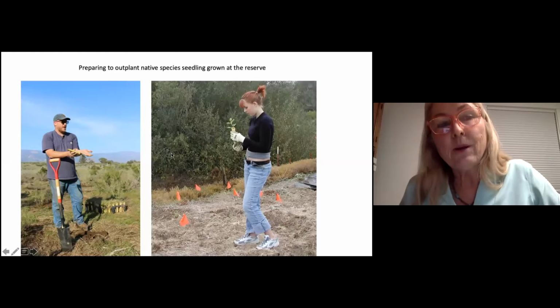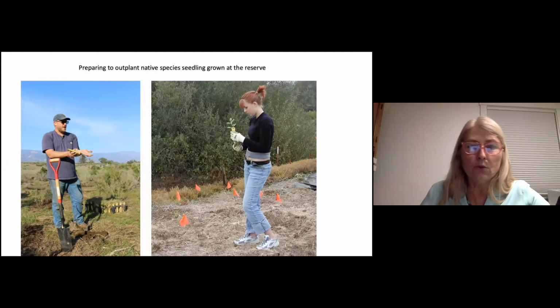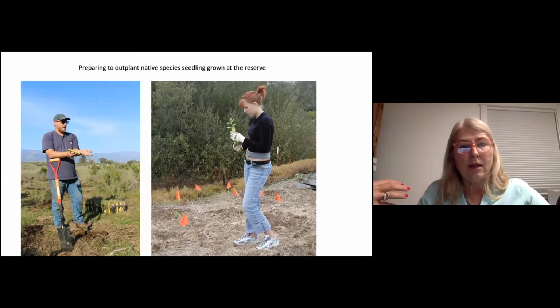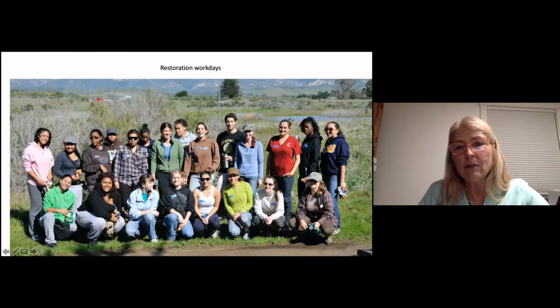Another great program we have is restoration. And this is Kip here demonstrating to students how to take the plant out of the tube, and he teaches the students about native and exotic species and how to plant them and which species we plant in which habitat. And it's just a wonderful program too that has a lot of people involved.